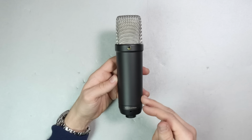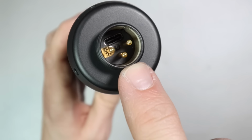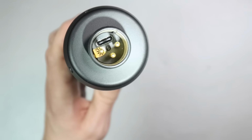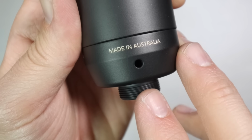Then as far as the build quality, the microphone feels great, just like the prior iterations of the NT1 and NT1a. It has an all-metal body and a metal mesh grille with zero give to it. On the bottom, you will find the standard XLR port. And then if you take a little bit closer of a look, just tucked away in there all nice and cozy, is the USB-C port. And finally, if it matters to you, this microphone is made in Australia.